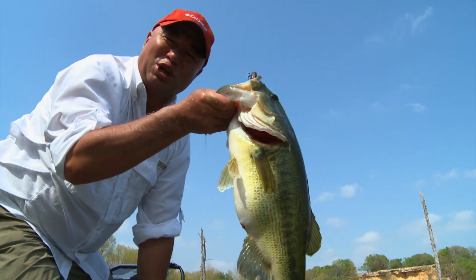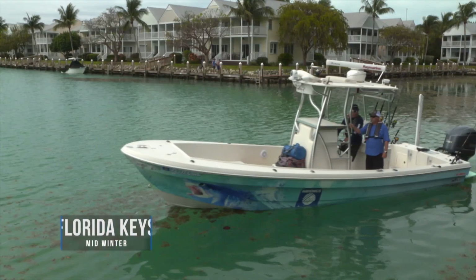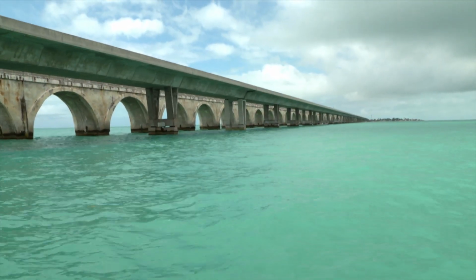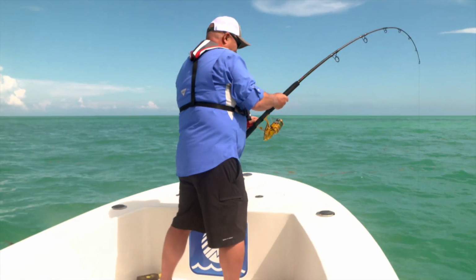On the Real Fishing Show, we make catching fish like this a possibility. A few years back, I spent a couple of days fishing with my friend Paul Michele from Navionics down in the Florida Keys. We were targeting tarpon, but caught a lot of sharks in the process. On today's show, we're going to show you some of the footage of the fish that never made it into the first show.